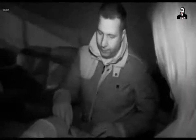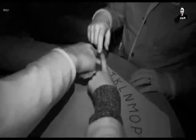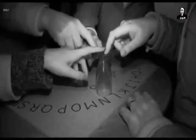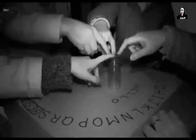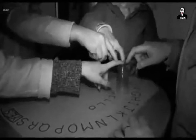I'm going to put my fingers like this to weight it down, but I'm obviously not moving it. Dean, I. That doesn't work. N. Demon. I'm hardly touching this. Yeah, I'm hardly touching it at all. Demon. Was it Frederick Demon?